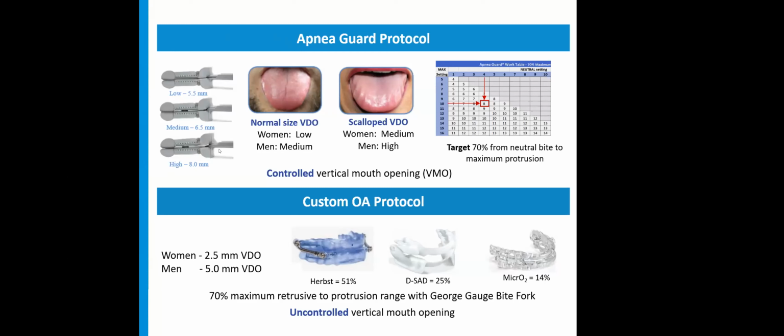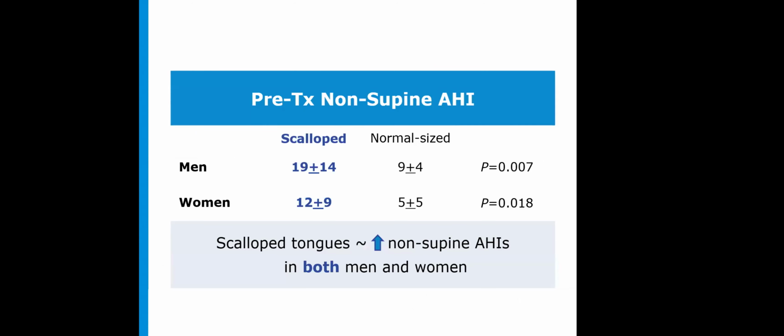The difference between this approach and the custom was, with the custom appliance, all females had 2.5 millimeters of VDO, and all the men were 5. They used a different approach for measuring the range of motion and for establishing the starting protrusion. And then it was fitted. This is how most dentists are taught to do this. Then, at the dentist's discretion, the protrusion was advanced further until the dentist felt that they had achieved an optimal outcome, and then they did the efficacy HSAT.